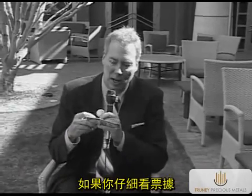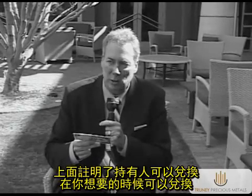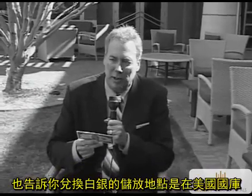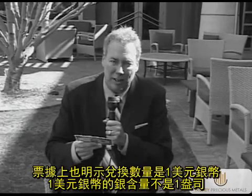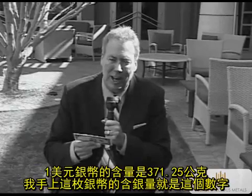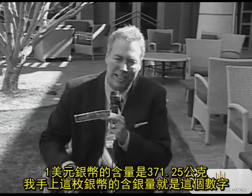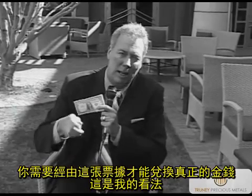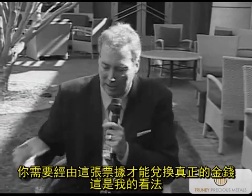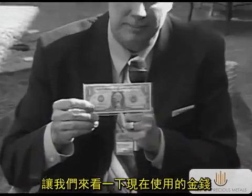But if you notice this note, the certificate, it tells you who, the bearer, it tells you when, on demand. It tells you where the silver is held, in the Treasury of the United States. And it tells you the amount, $1. And $1 is not 1 ounce. $1 is 371.25 grains of fine silver, which is what is in that coin. So is that money? No, it's not money. It's actually a receipt for this, which is money.